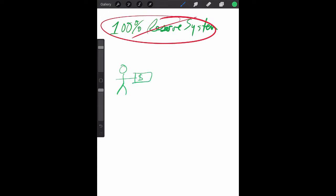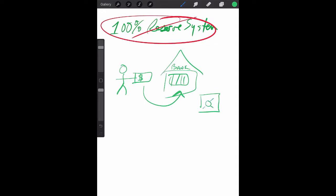taking your money to a bank. So this is a bank, and you take your money to the bank and you put your money in the bank. The teller says, hey, thank you so much for putting your money in here. And you say, it's my pleasure. And so the teller takes your money, walks to the back of the bank, spins the wheel, and opens up the vault and puts your money in a little box with your name on it. That's what a 100% reserve system would be.